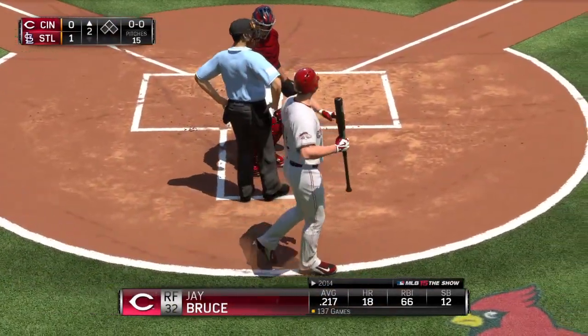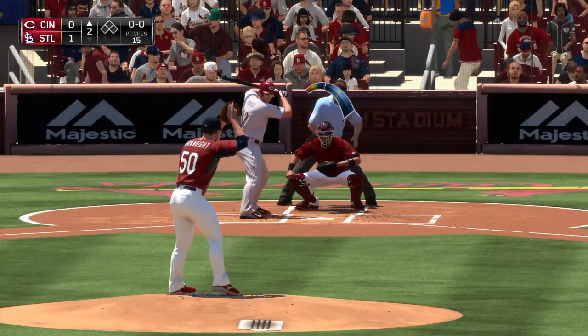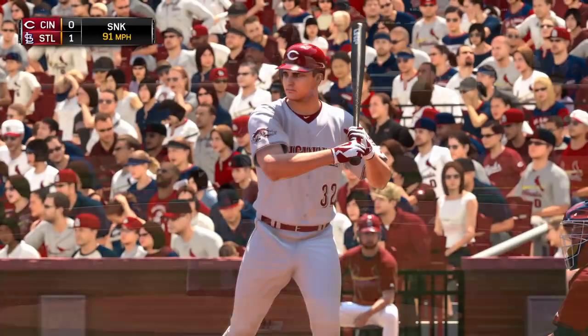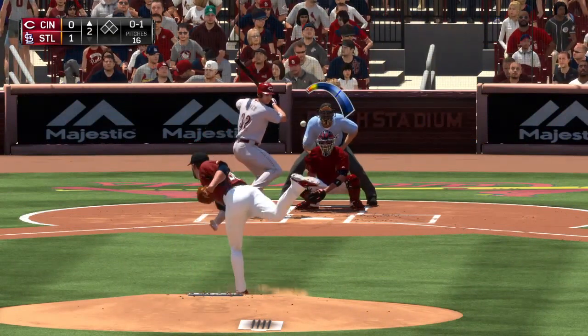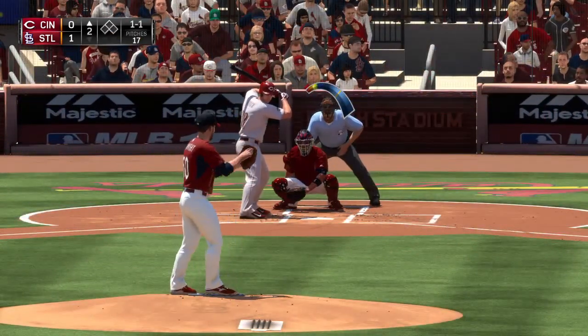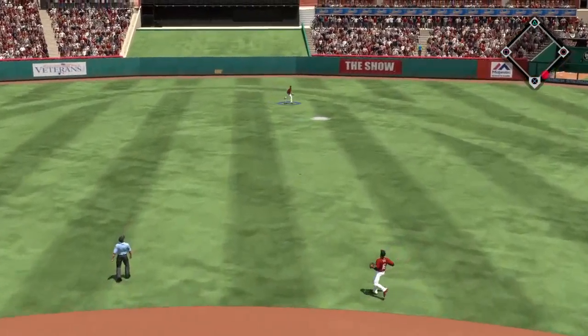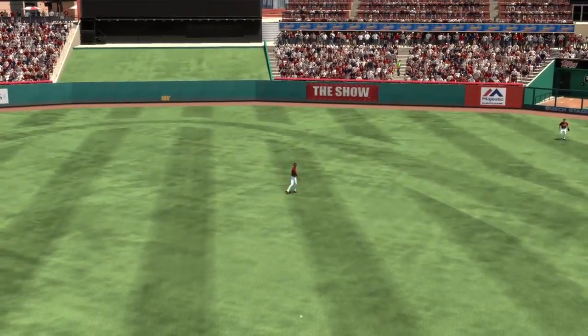Jay Bruce will lead things off here, as it'll be 5, 6, and 7 due up to kick off the second. 32. And he lays off a pitch here that he probably shouldn't have. 0-1. And, you know, I think it's going to be important that when guys get their pitches, they take advantage. There it looked like he was taking all the way, and he may not get another pitch that catches that much of the plate. Number 28 is there, and he has it for the out.